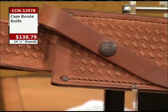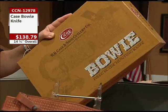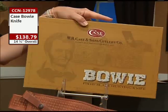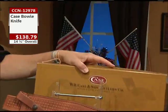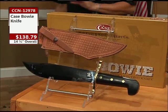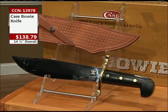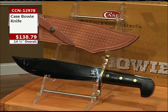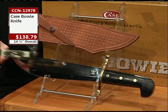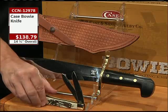The leather sheath, it's a knockout. You have the Case XX there on the snap. And this is the custom box that you get with your original Case Bowie. That might be a presentation type, collector type Bowie too. $259 retail value, but there's only 9 of those left. It's $138. Hey, guess what else? You get this. So you'll get the trapper when you're making a purchase for the fixed blade.